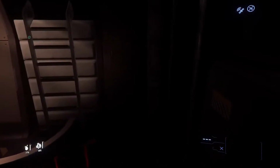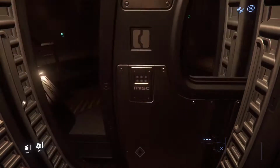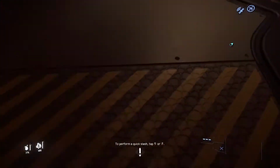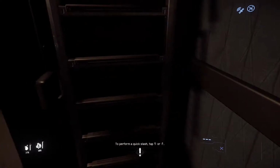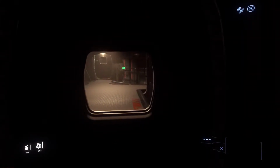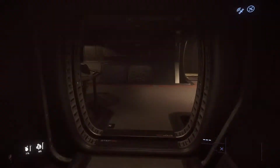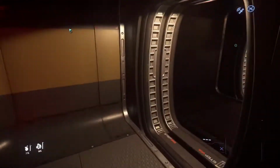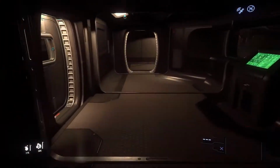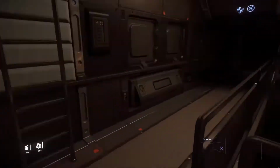But it's fine. Trying to remember how to get out of this. I think it's here. Yeah. Wait, no. Can get kind of confusing, but at the same time, if you do it enough, you learn the ship.